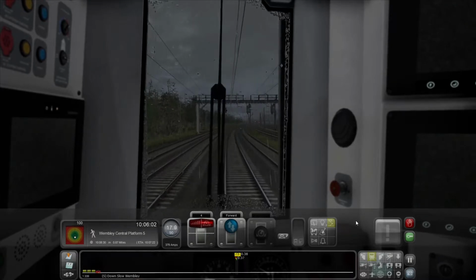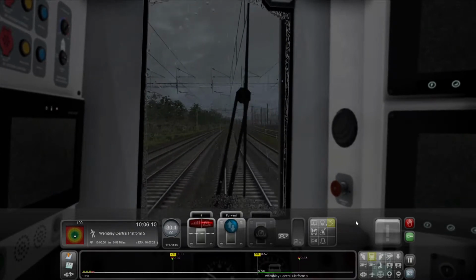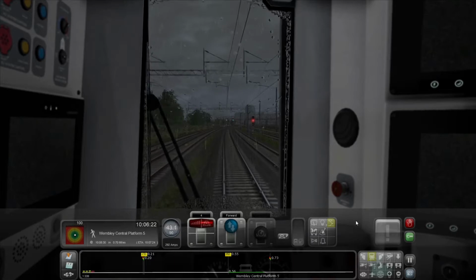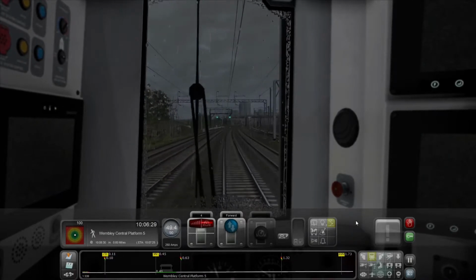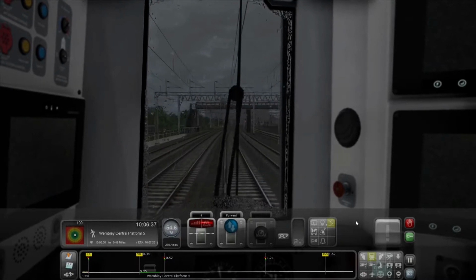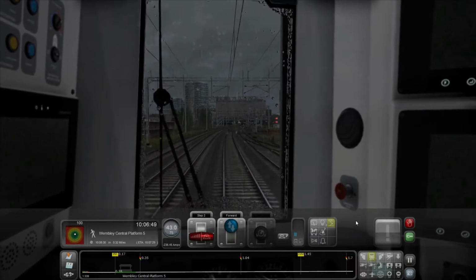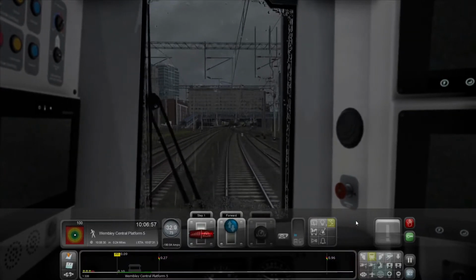And the speed limit's gone up to 90 now, so we can start speeding up for that. We've got about 0.8 miles to go until we get to Wembley Central, which will be our first stop. And I'm going to start slowing down for Wembley Central at 0.3 miles away. I'll use step 2 braking for that. And that should give us enough time to slow down. Actually, I think we've slowed down a bit too early, so I'm just going to bring it up to step 1.